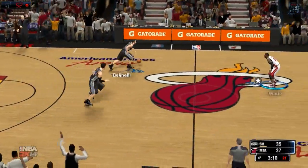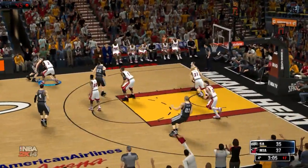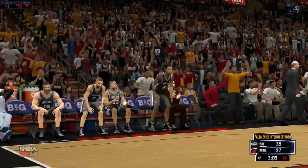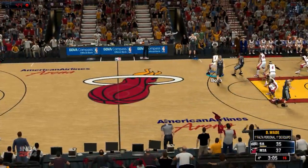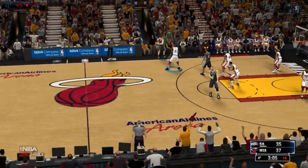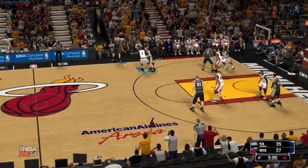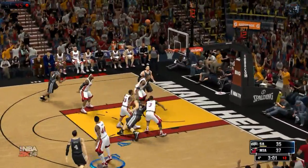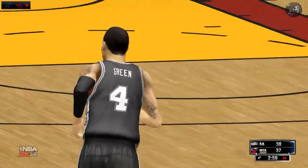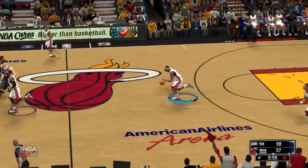San Antonio trailing here. One minute now into this fourth quarter, and the foul on Dwyane Wade. That's his first foul. The Spurs making a switch here. San Antonio with the ball. From deep, Green. That drops, and it comes off an assist from Parker. Parker's got his fourth assist in this one.